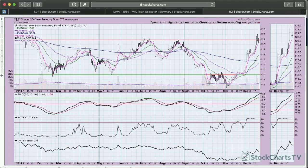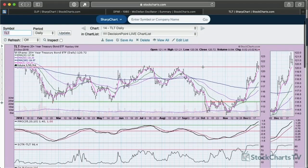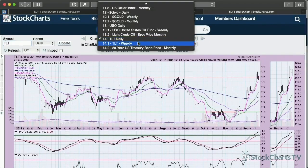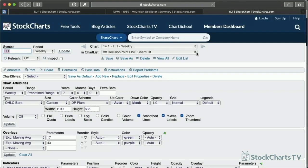We need to get the PMO. It's still not as oversold or overbought as it could get, but it's pretty close. And so we'll want to watch those overbought conditions. In this case, TLT is almost in a bull market situation. So I think expecting bullish outcomes on TLT makes sense.